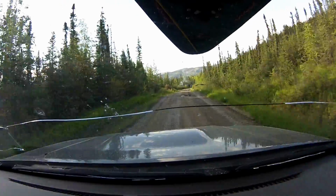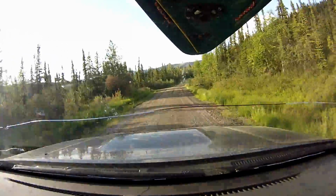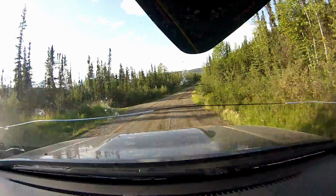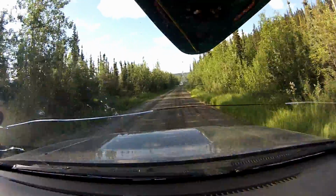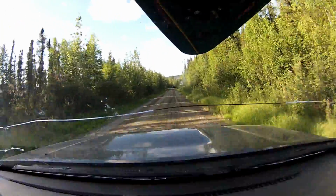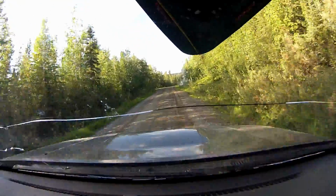Last couple miles before we get to Eagle, I think Scott's getting in a bit of a hurry. He's speeding up more and more on these roads. This section's not too bad. We went over some pretty rough stuff and some pretty narrow stuff with cliffs and drop-offs, and this is just a little bit sloppy.